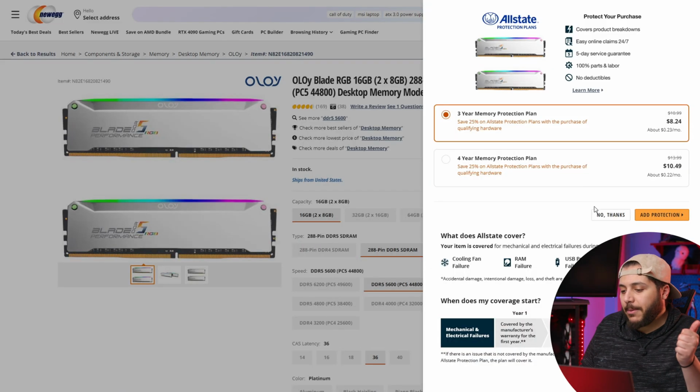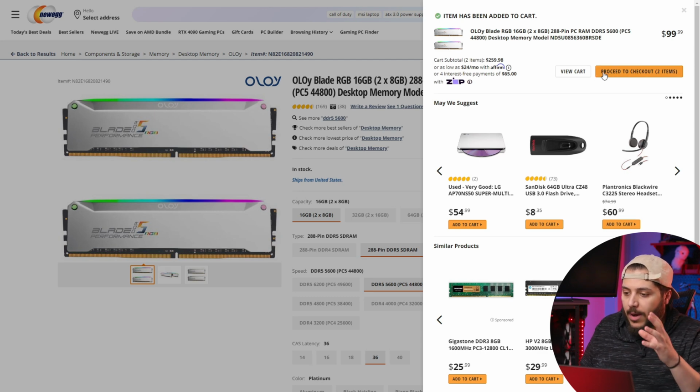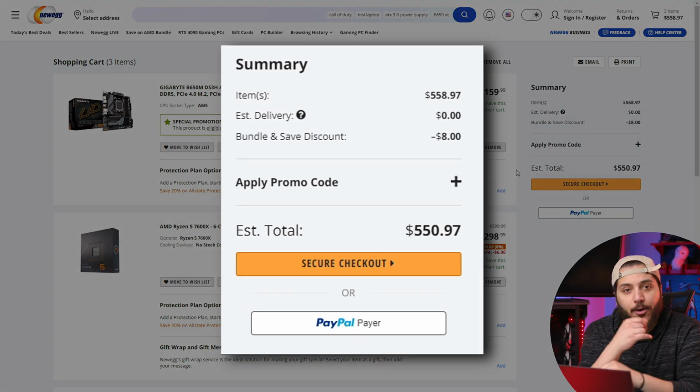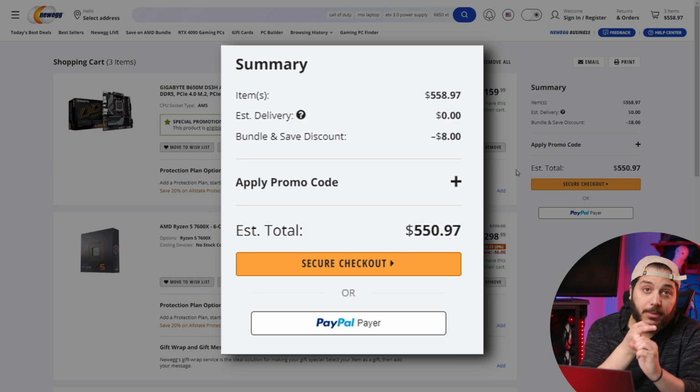Now we're at CPU, motherboard, and memory. Quick and dirty, we have something. So let's go ahead and take a look at the cart. That's not bad, but now you have to add your cooler. You have to go ahead and add your case, your GPU, your power supply, and your storage, of course. But that cost is associated whenever you build a PC, so we'll just skip to Intel now.